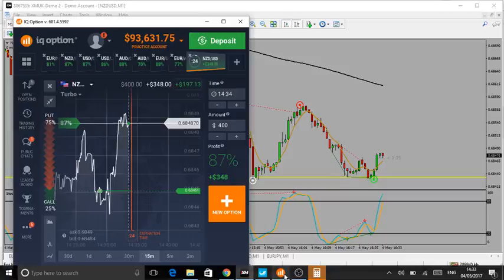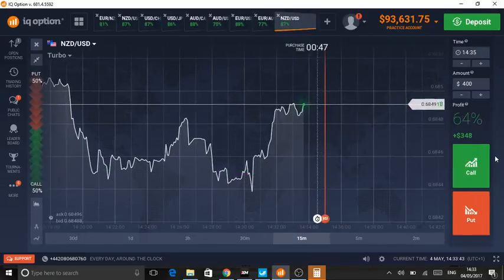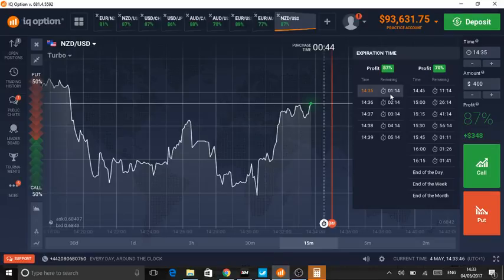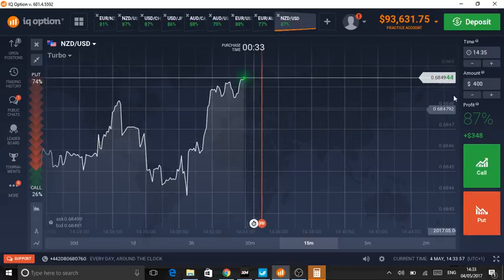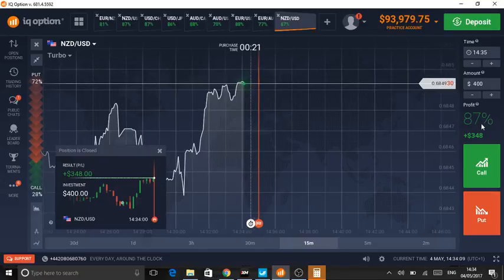Now, if you guys don't know how buying options work, you just select a price at the current price where the market is. If you put or call, depending on what expiration you give your trade, depending on if that price is in the money or out of the money. So this is your current price now. If I place a trade now for the put, so long as price stays below that price, I will make 87% profit. That's how it works. I make an 87% profit just based on that.